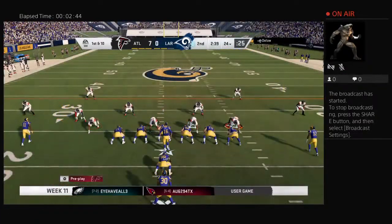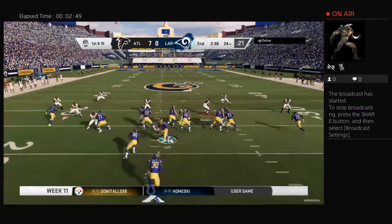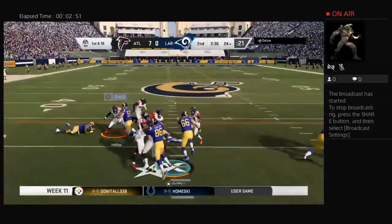The Los Angeles offense set to begin their next drive. And they had compiled a pretty long drive last time. Unfortunately, though, it ended with no points after the missed field goal.